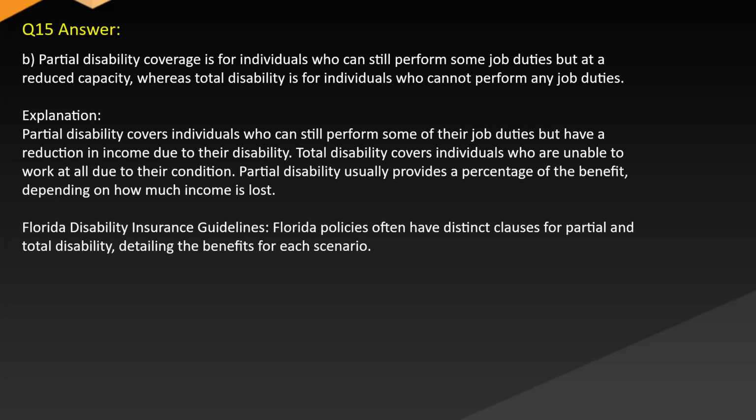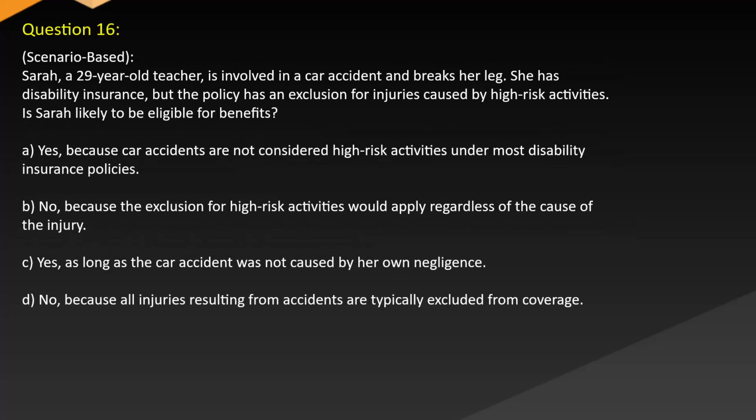Florida Disability Insurance Guidelines. Florida policies often have distinct clauses for partial and total disability detailing the benefits for each scenario. Question 16, scenario-based. Sarah, a 29-year-old teacher, is involved in a car accident and breaks her leg. She has disability insurance, but the policy has an exclusion for injuries caused by high-risk activities. Is Sarah likely to be eligible for benefits?